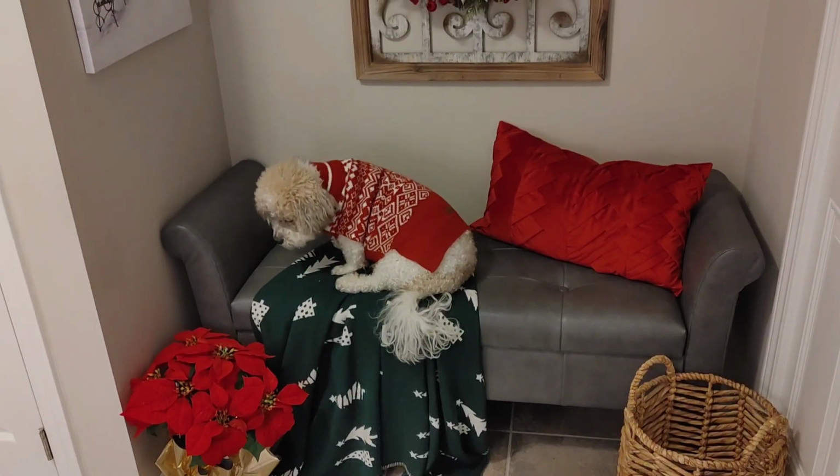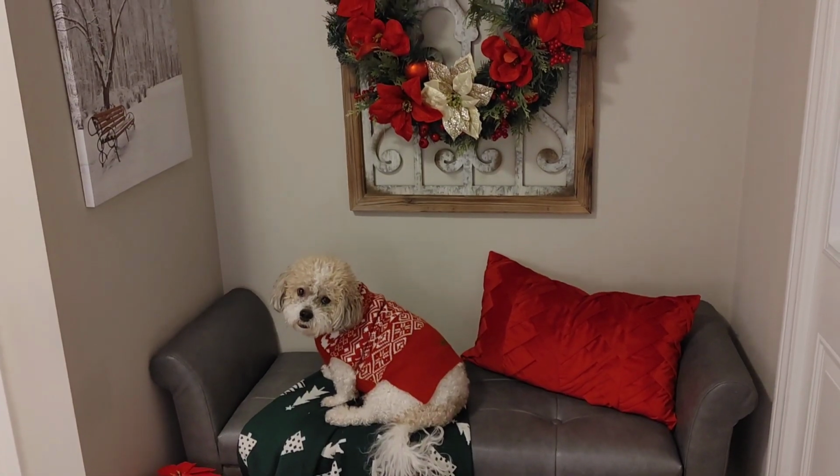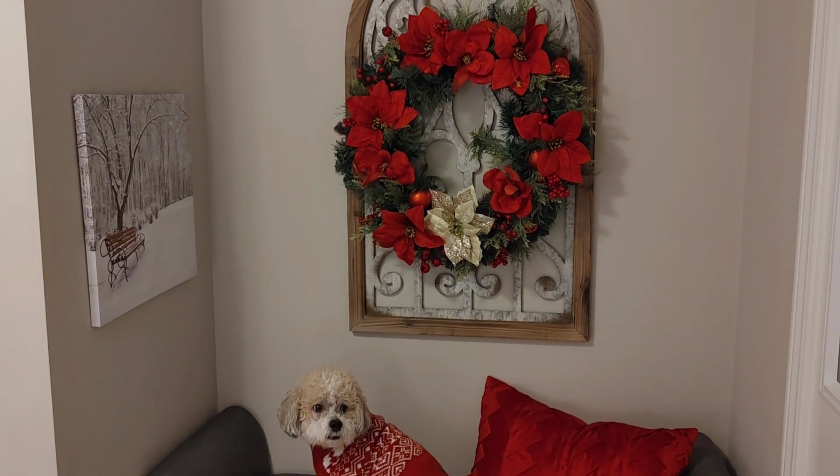I think our little seating area turned out so cute. I love all the pops of red and this large poinsettia wreath. I think it's so festive and pretty.